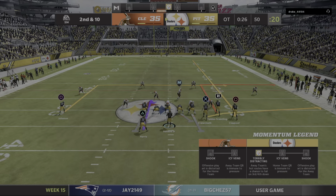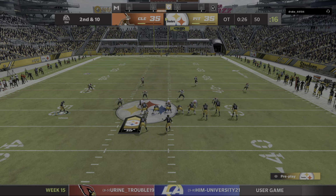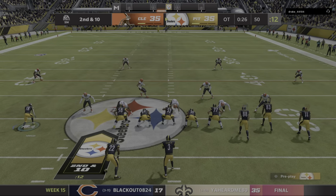Second and 10. Check Mike 46. Let's go one more. Mike 46. Pick it up, guys. Pick it up. 46 to Mike 46.